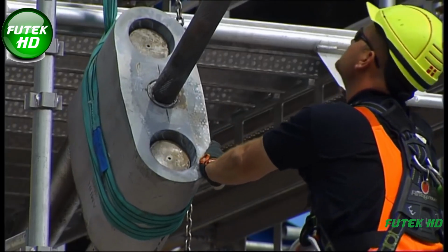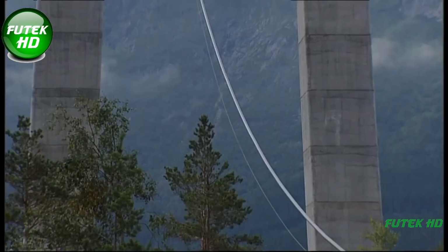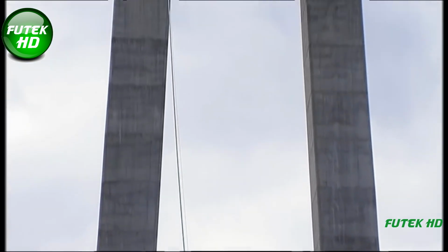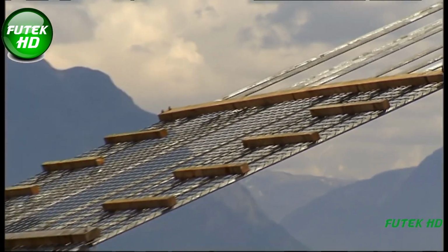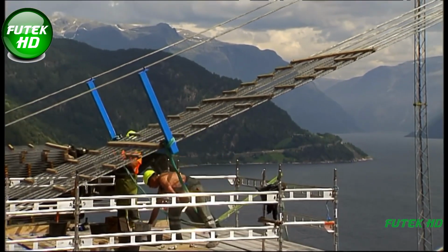October 2009 marked another pivotal step: the pouring of concrete for the bridge pylons on the Bu side, a complex process requiring over 50 hours of continuous work to lay 900 cubic meters of concrete. Similarly, in January 2010, construction of the pylon foundation in Valavec commenced, setting the stage for the bridge's iconic towers.